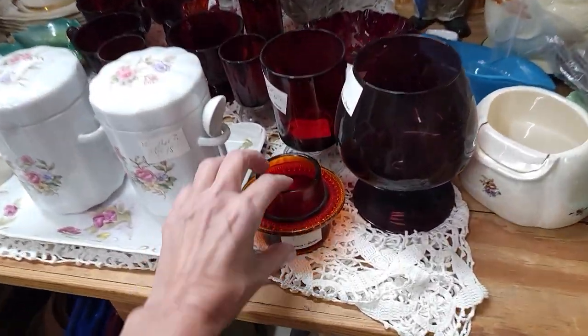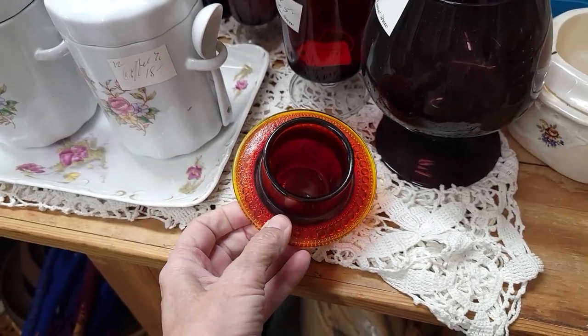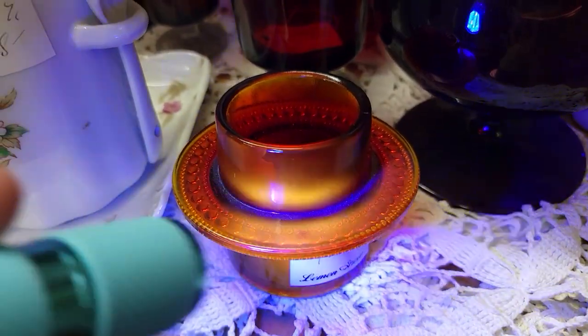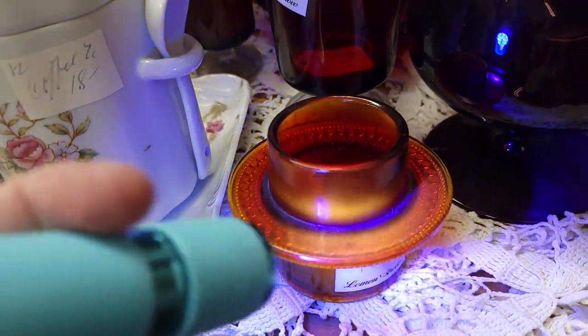Seeing another piece of the red glass. This is $15, made in England. Another very interesting piece. I'm going to get out my black light and see if that one glows. Oh, indeed it does. Indeed it does. I guess it's like a candle holder. I think we're going to put that one in the pile too.